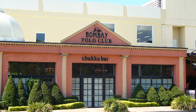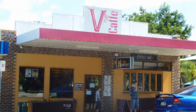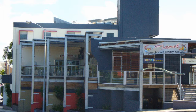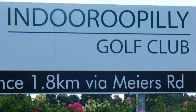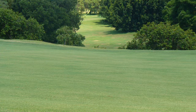There are copious restaurants and cafes in and around Indooroopilly, and a newly renovated pub, which has become popular with a young clientele. Golf enthusiasts can enjoy a round at the renowned Indooroopilly Golf Club.